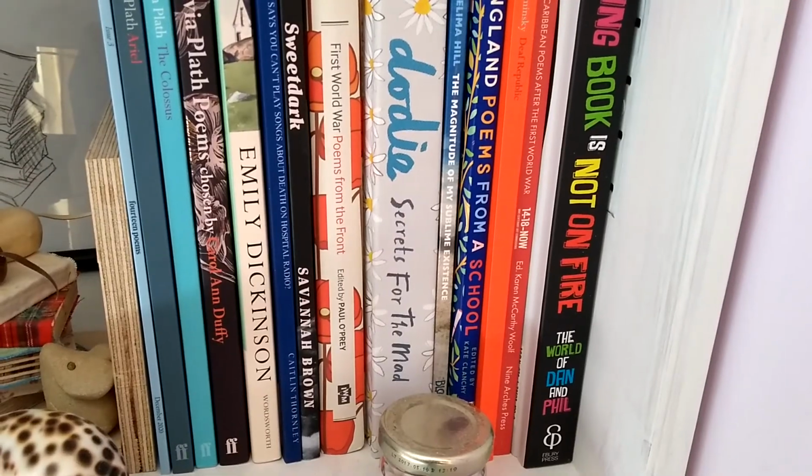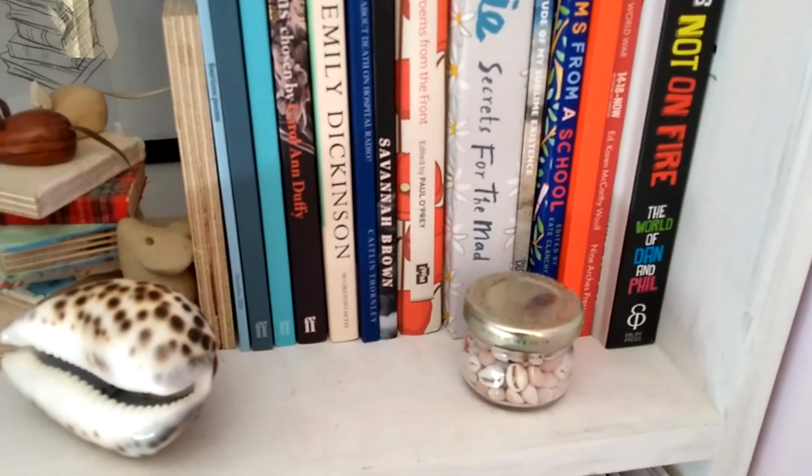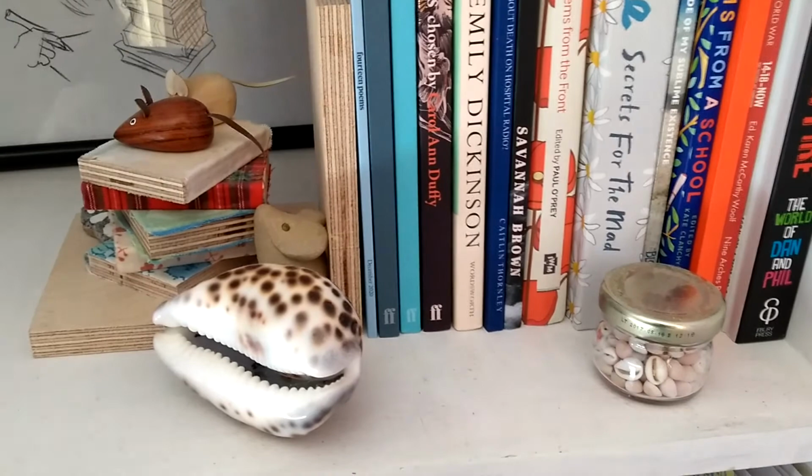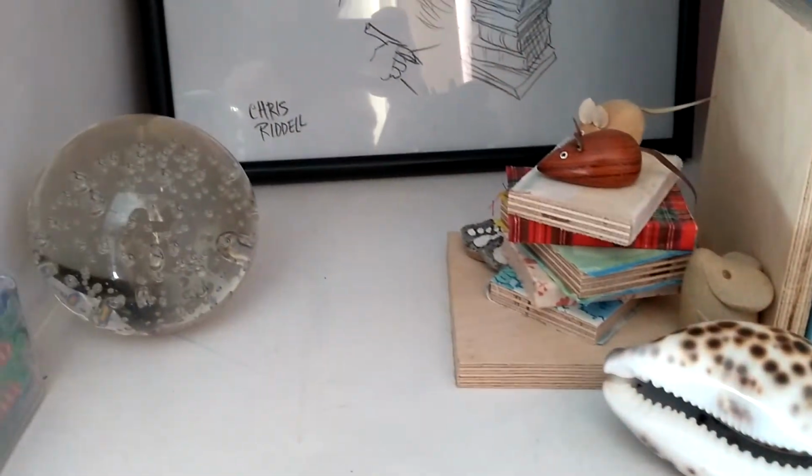I also have a jar of little cowrie shells I collected on a beach in the Scilly Isles, I think it might have been. Oh, and this is the most exciting thing that I own. So, humble brag time. When I was 17, I was chosen as one of only 100 Foyle's Young Poets of the Year. It is still one of my proudest achievements to date.